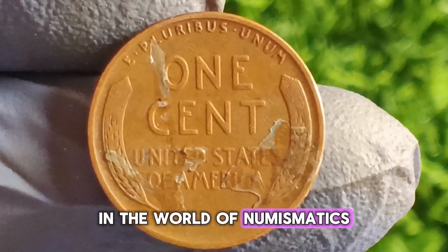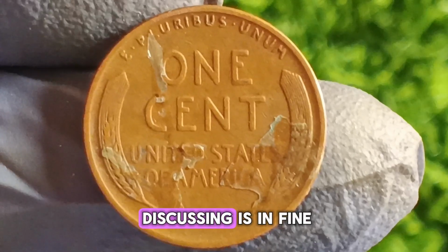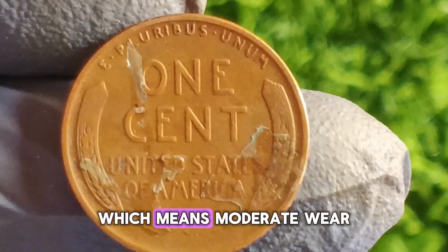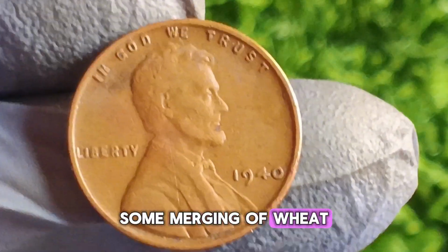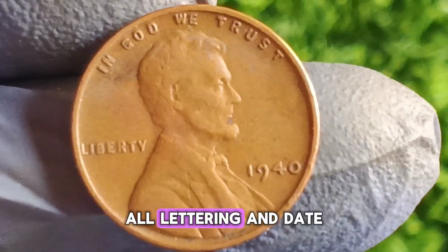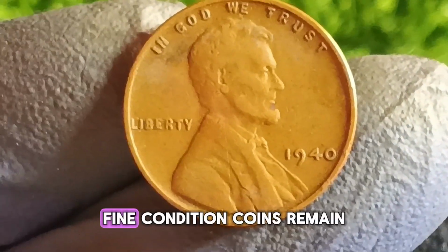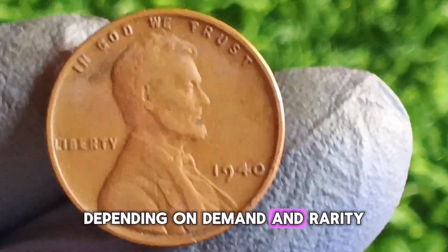Grading the coin. In the world of numismatics, condition is everything. The 1940 penny we're discussing is in Fine F12 condition, which means moderate wear on Lincoln's cheek and jaw, and some merging of wheat lines on the reverse. All lettering and date are clearly visible. Though not mint state, fine condition coins remain collectible and valuable depending on demand and rarity.